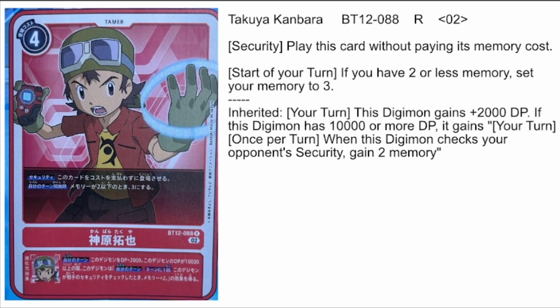And speaking of the other protagonists from the seasons before Cross Wars, we have a new version of Takuya. So this new version of Takuya is basically just going to be your stereotypical memory fixer, hard setting our memory to 3 if it's ever less than 3. And then his inheritable ability is okay.